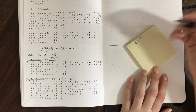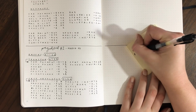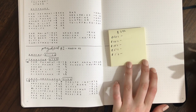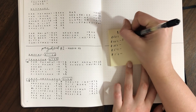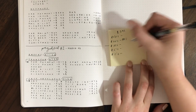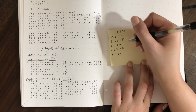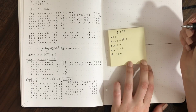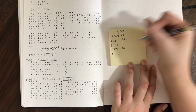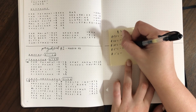So I need $392. I don't need any hundreds. So we're gonna start with 50s. Okay, so for groceries, I need 3 20s, 2 20s for spending, 1 20 for clothing, a 10 and a 5 for toiletries, a 5 for medical, a 20 and a 10 for car maintenance. Car insurance gets a 50, a 10, and a 5. Health insurance gets a 50, a 20, and a 5.